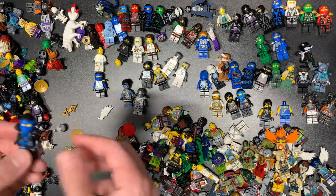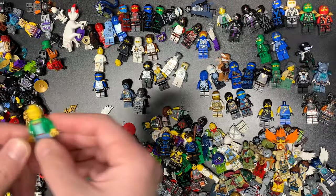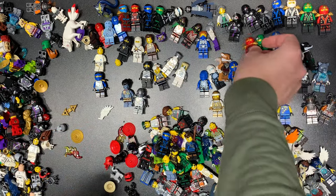All the suits that you can ever find. Deepstone Jay there again. We already have one up there, so we don't need to put that one up there. Not sure what that one is. Could be another Ninjago extra there as well. This one is a ZX Kai.